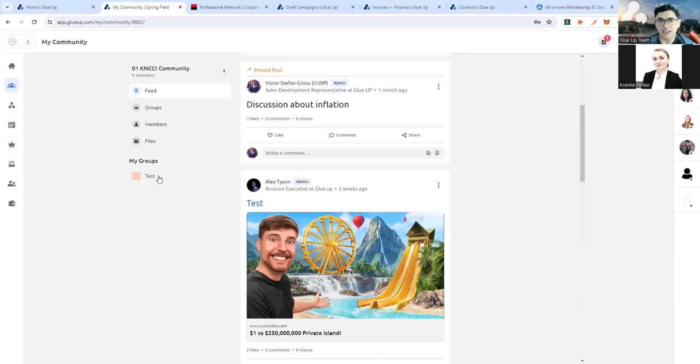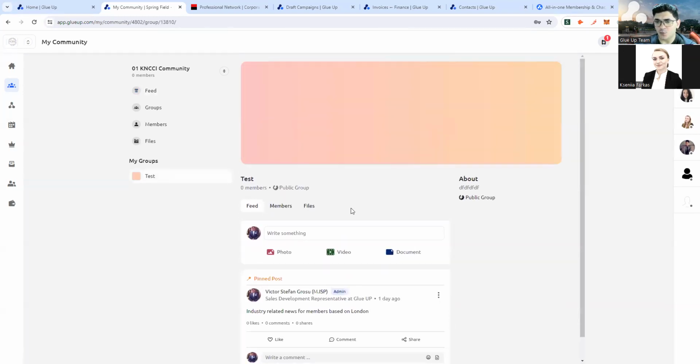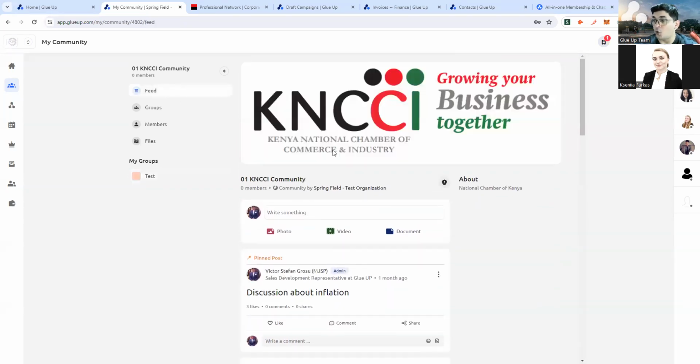Now, in terms of the community groups, these are specifically designed for you to have a more niche approach. So again, you can have public or private groups, closed or open groups. The community is admin-led, it is not member-led. With regards to that, it would be just a matter of creating more value for your members. So the content that I'm sharing in a community group can be a bit more exclusive and not accessible to the broader community where all the members can interact with one another.